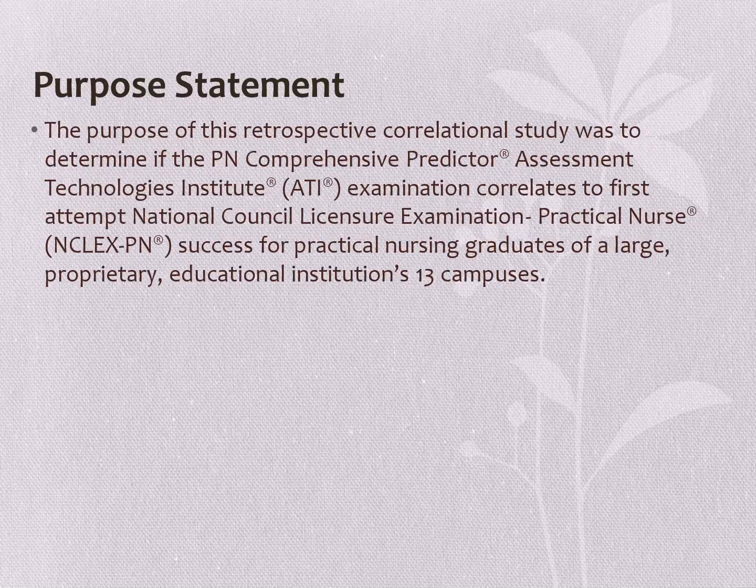The purpose of this retrospective correlational study was to determine if the PN Comprehensive Predictor Assessment Technologies Institute examination correlates to first attempt National Council Licensure Examination practical nurse success for practical nursing graduates of a large proprietary educational institution, 13 campuses.